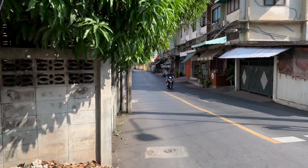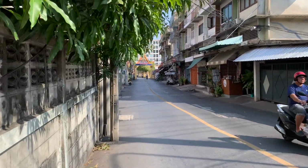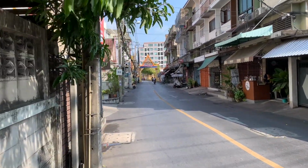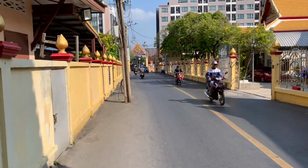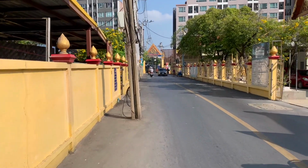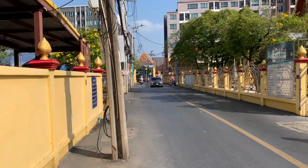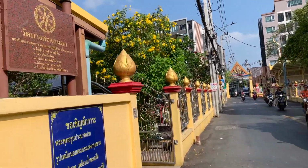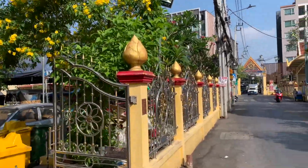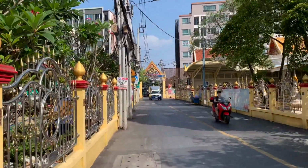So this area is a little bit different to the downtown area. A little quieter, more rustic, and it's wonderful. As you walk down the street, you can already get the feeling of a wonderful temple atmosphere. And you can get a feeling of how this place is a lot more relaxed than the downtown area.